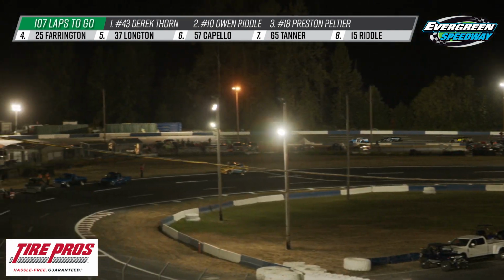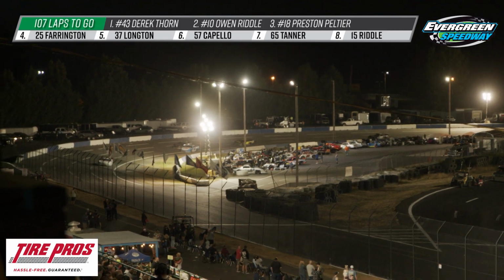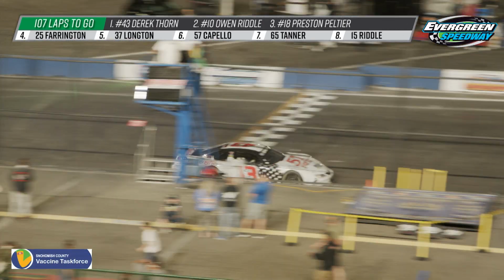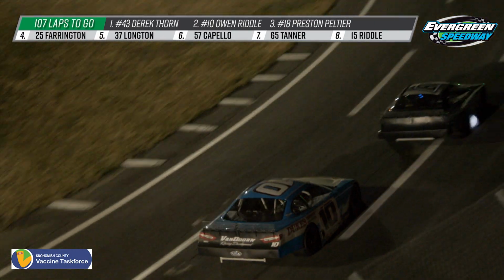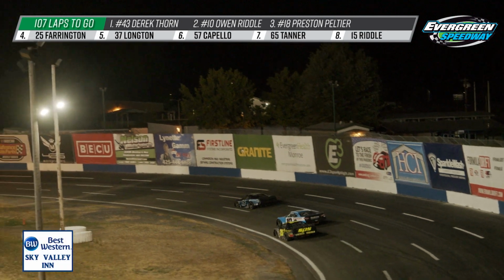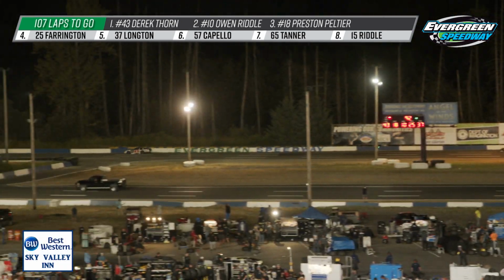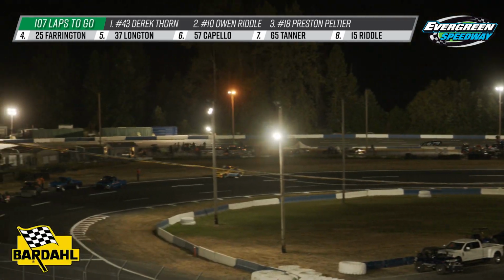We go back up front there. Look at the lead that Derek Thorne has put over Owen Riddle. Yep, 107 laps to go in this race, but only 7 until the break as Derek Thorne flashes by the front straightaway, and there goes a little bit of contact between your 2 second-place drivers. They're able to save it going into the corner. That allows Brandon Farrington to stick his nose in, but that got a little close for comfort going into turn number 2. It's a good thing the break is coming up because they need to check Owen Riddle's pants there.